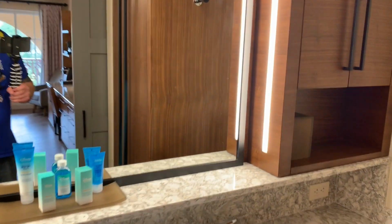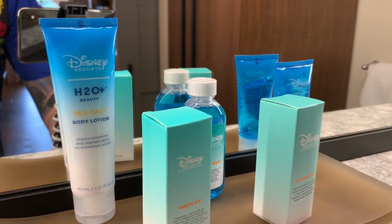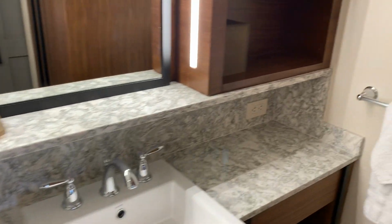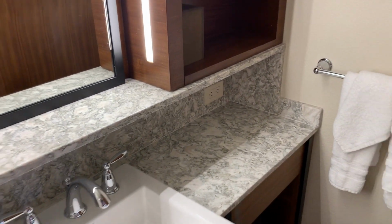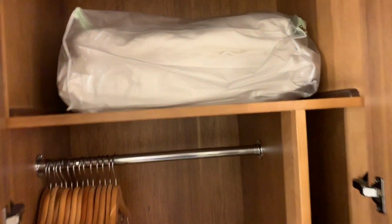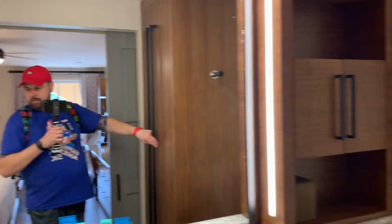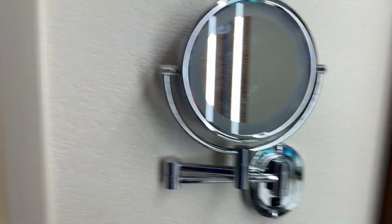Hey guys. All right, so we got dual sinks. We got all of the fancy H2O products. Got some more storage down here. I think it's a good amount of tabletop space for all of your needs. Got some more storage up here. A closet, some hangers. Got an ironing board, an iron. Looks like an extra pillow and blanket. Got a vanity mirror that pops out with a light. Be useful. Then the restroom.